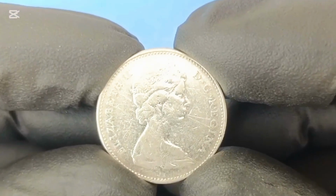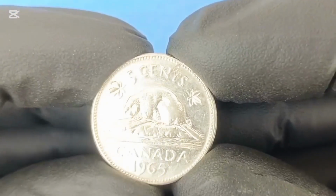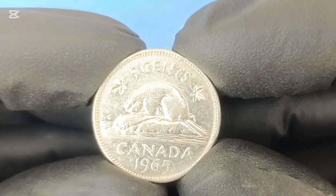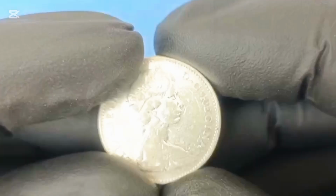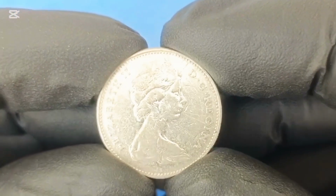Due to the limited number of these coins still in circulation, it's difficult for collectors to find them, further driving up their worth. Many of the coins were likely melted down or lost over time, contributing to their rarity today. The 1965 5-cent coin with the incorrect metal composition remains a true anomaly in the world of Canadian coinage.